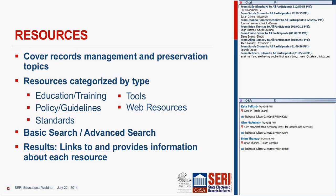Resources are in the portal. There's both basic search and advanced search. When you narrow your search down to a single entry, you're provided with information on the resource as well as a direct link to the resource itself, so you can go to that.